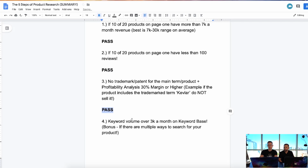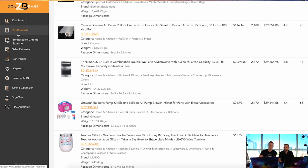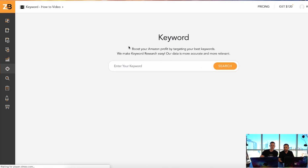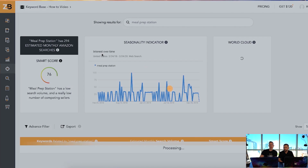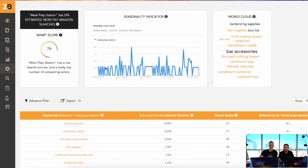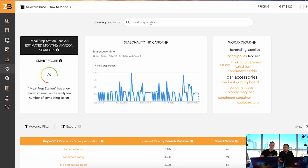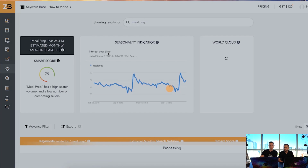Right, the next thing that we're gonna do is do a keyword volume of over 3K per month, right? So if we come back into Zonbase, go out of Zon Research and go into keyword here, what we're gonna do is we're gonna type in meal prep station, right? And I know meal prep station itself is gonna have not as many actual monthly searches because it's a very specific term, but if we actually show you guys meal prep, for example, I know that that is going to have more searches. So we're actually gonna just type in meal prep and hit search inside of the keyword base. And what's gonna happen is it's gonna show us a Google trend line, right?